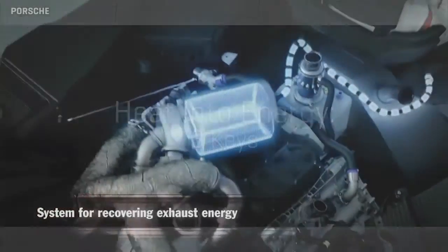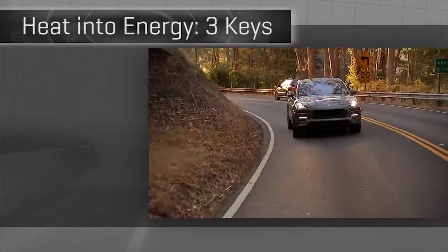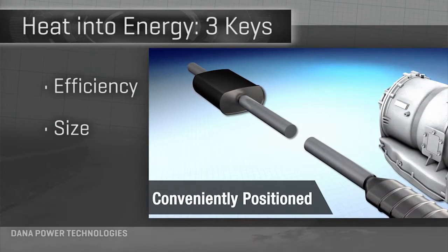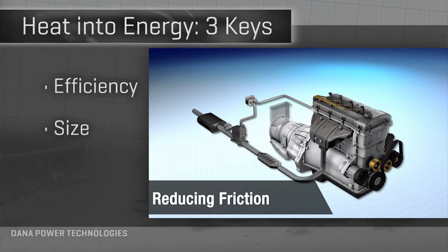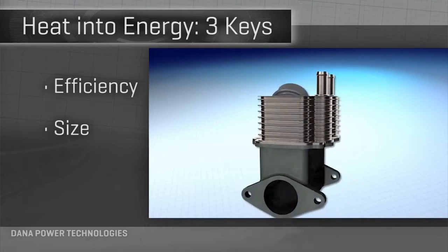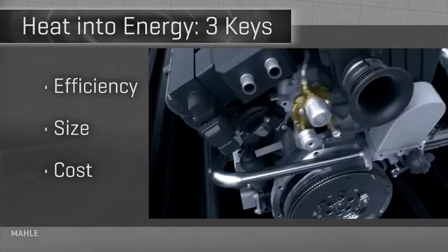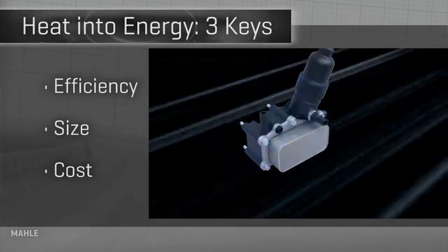Now, the real keys to all these technologies are threefold. First, prove their efficiency gains in real-world driving. Next, get the size of the mechanisms down so they fit in small cars, where efficiency is often more prized than larger ones. And of course, manage the cost, so the fuel savings are not overshadowed by the price of the tech.